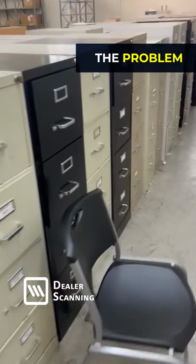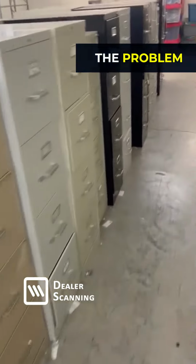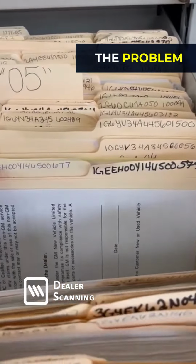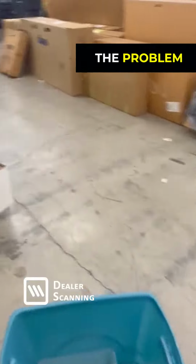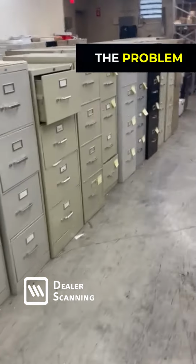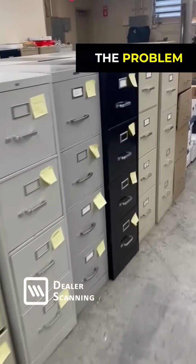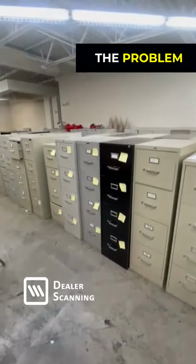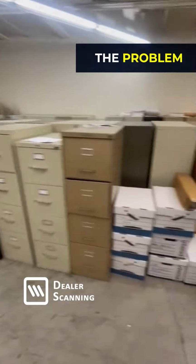Here we've got hundreds of file cabinets with VIN numbers on the file folders, and it's not the fastest, easiest, most convenient way to file your repair orders. But we're here to help this dealership keep organized and, nowadays, safeguard compliant.